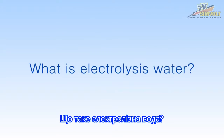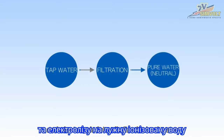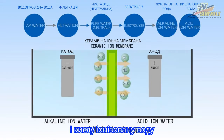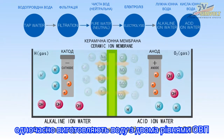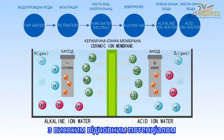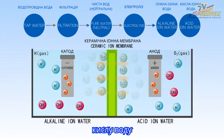What is electrolytic water? It is water produced through filtration and electrolysis into alkaline ionized water and acidic ionized water. Ionized water filtration systems simultaneously produce water with two levels of ORP, one with a high reduction potential, alkaline water, and one with a high oxidation potential, acidic water.